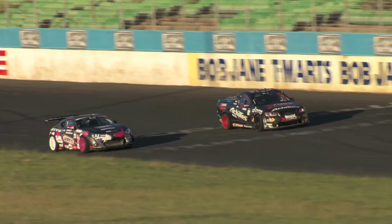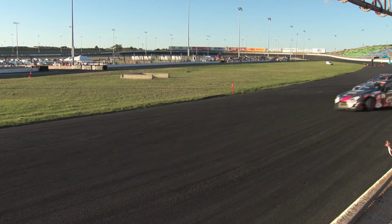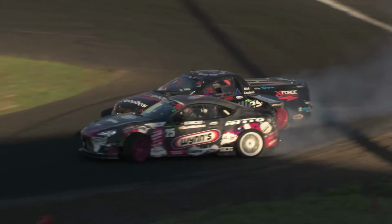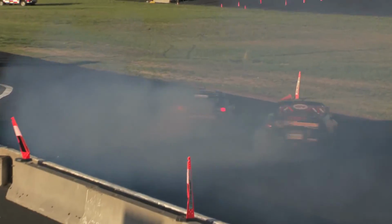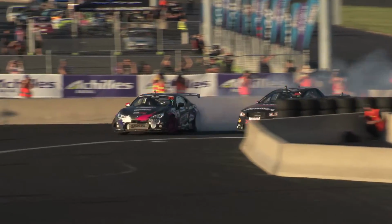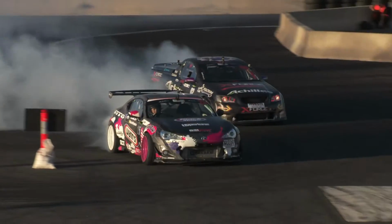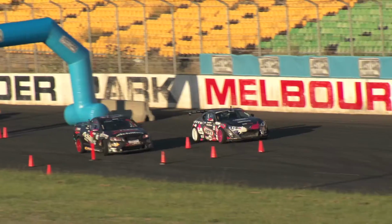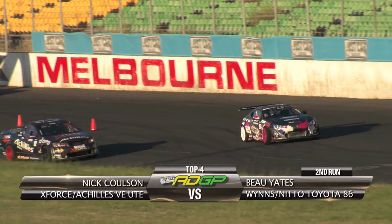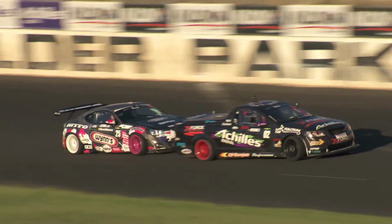Bo Yates will lead on the first run. Pedal to the metal. Another massive entry from Bo Yates. Throws it in big. Nick Coulson, though, putting on a pretty solid chase so far. He wasn't quite as close to the wall, but look at him. He is locked on. He's right there. He cuts in a little bit there. It's a tiny bit messy, but he is door to door coming out of that Achilles Radial hairpin. Judges saying maybe slight advantage to Nick Coulson for that chase, but Bo Yates did put down a stellar lead run. Let's see what happens when they flip it around.